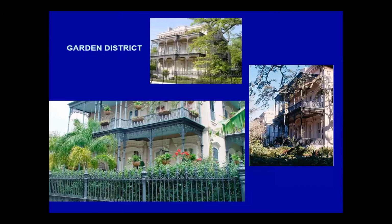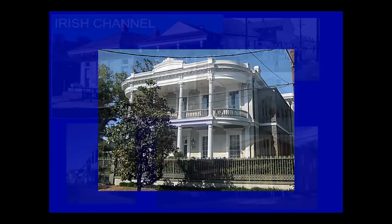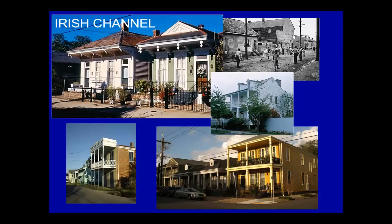The neighborhood was incorporated as the city of Lafayette in 1833 and was annexed by New Orleans in 1852. It is known for its suburban villas in the Greek Revival and Italianate styles. The Irish Channel was named for its large 19th century population of Irish. This neighborhood features many carriages and shotguns.